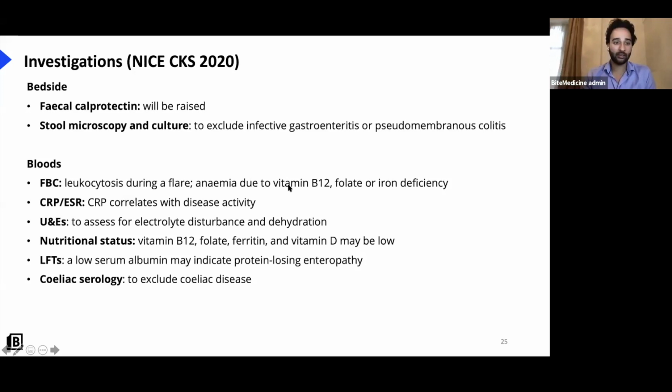Renal function and electrolytes: these patients can become very dehydrated. They lose a lot of fluid via the rectum because they've got so much diarrhea, and they can get quite a profound pre-renal acute kidney injury as well. So make sure you check the renal function. Similarly, they can lose a lot of electrolytes, and you can get electrolyte imbalances as well. So that's why we're doing U's and E's.